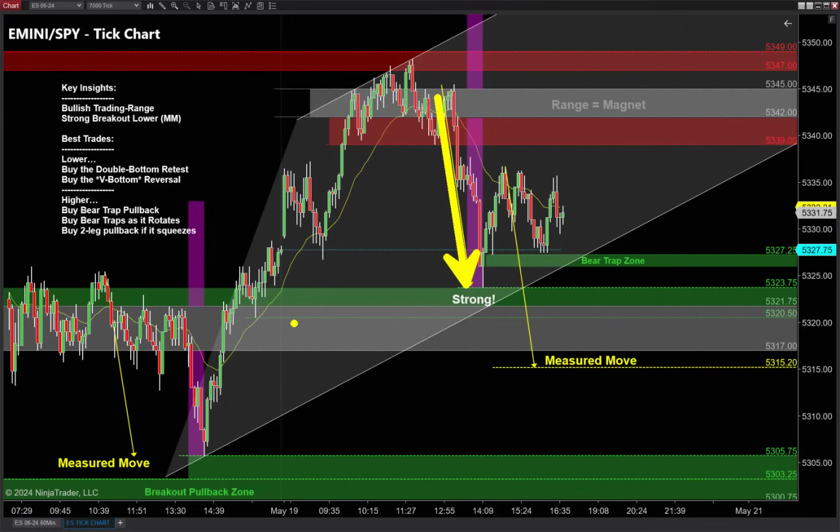One of the most important things you need to learn with day trading is it's good to know the overall trend, but the short-term momentum of the market is one of the most important things for timing the proper entry. Anytime we see a strong breakout of a trading range, there are two things we know to expect. One is a strong breakout leg likes to complete a measured move, with a good idea of where there are going to be some support levels down below.